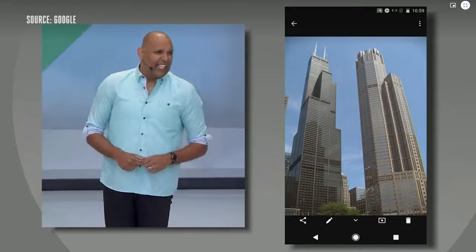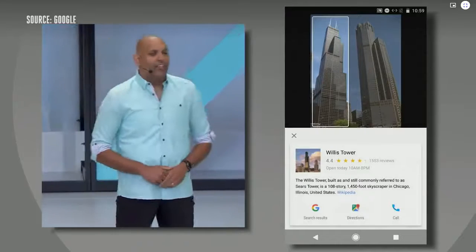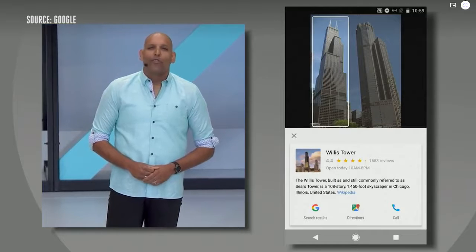Now, by activating Lens, you can identify some of the cool buildings in your photos, like the second tallest skyscraper in the US, Willis Tower. You can even pull up directions and get the hours for the view deck.